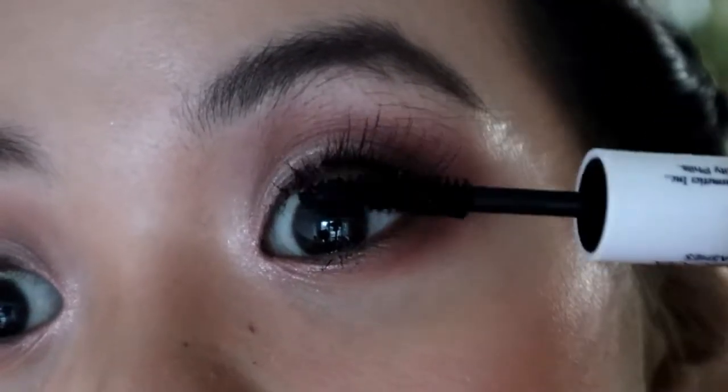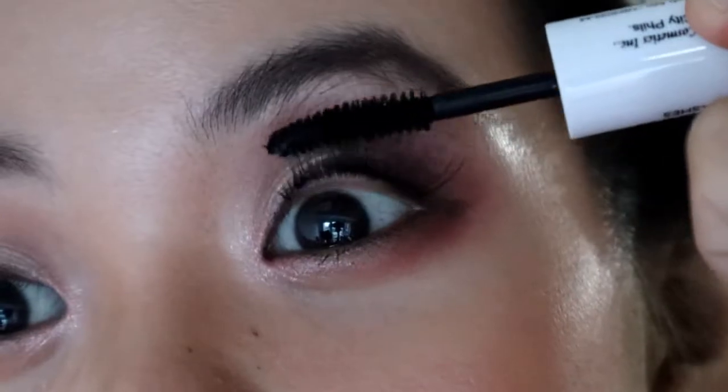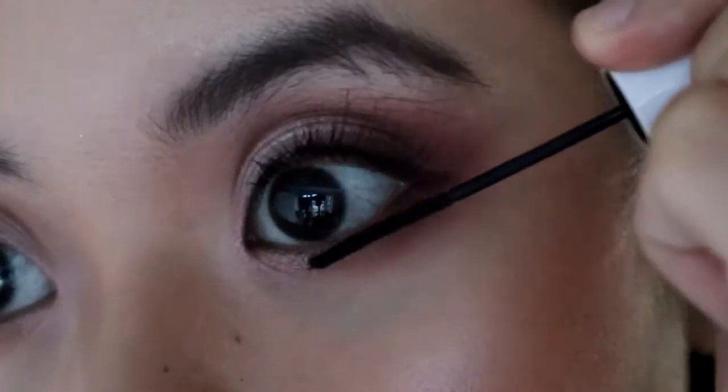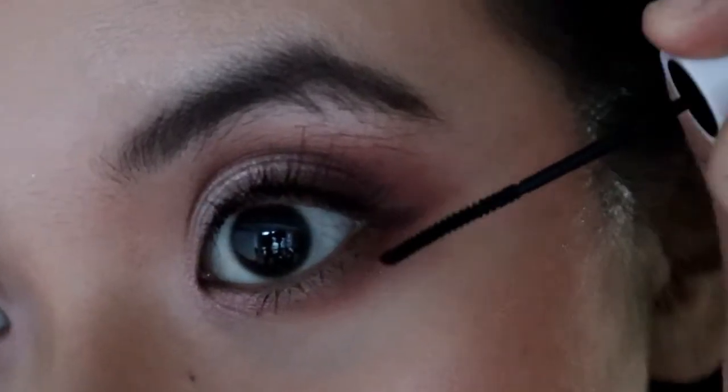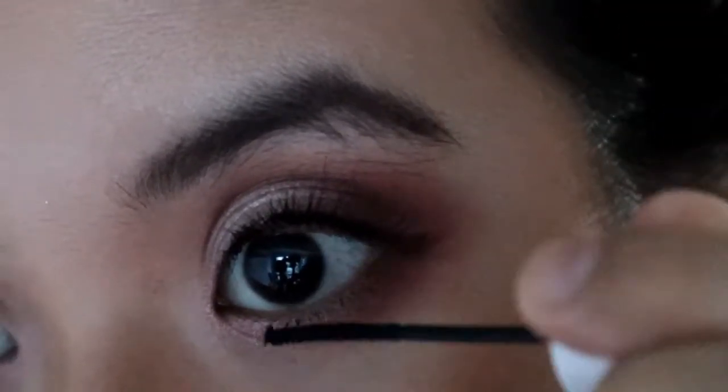Then we'll apply mascara on the upper lashes to blend the natural and false eyelashes together. Then for the lower lashes, we'll be using a skinny mascara to separate and lengthen those lashes.